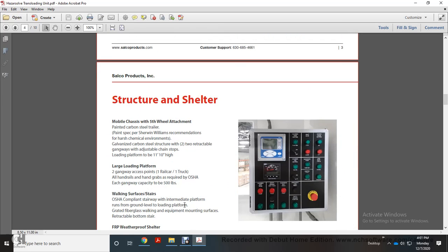Your structure and shelter. The unit is mounted on a fifth wheel attachment, painted carbon steel structure with paint per Sherwin-Williams recommendation for harsh chemical environments, or a galvanized carbon steel structure with two retractable gangways adjustable to chain stops. Loading platform to be 11 feet 10 inches high. Large loading platform, two gangways to access one rail car, one truck.